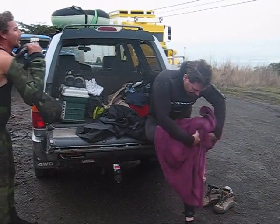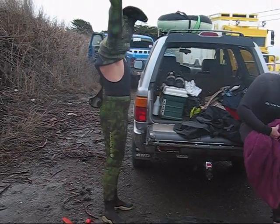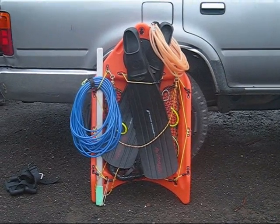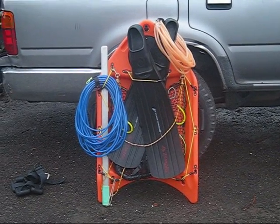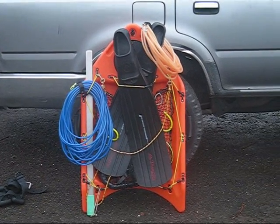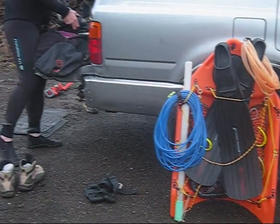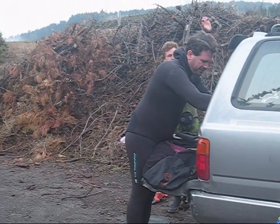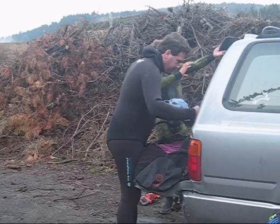All right, quiet time. One of the boards the guy Josh is using, it's called the Banks board. Nice little setup there. Bright safety orange. Wave to the camera, boys.